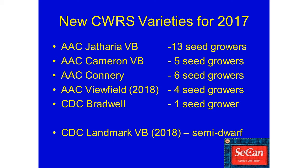And varieties like Viewfield were not available until 18, along with Landmark, not available until 2018. But there'll be quite a bit of interest in those, Viewfield and Landmark, because they are new and short, strong strawed wheat. So this is just kind of a guide for farmers when they say, hey, what's new? Well, here's new stuff.